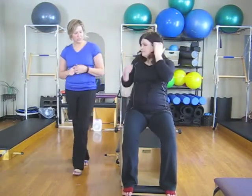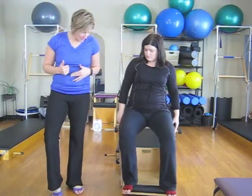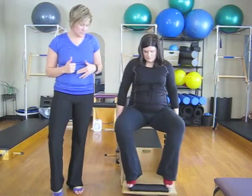Good. All right, we're going to do a little bit of a footwork series on here as well. So I'm going to have Cassie do Pilates V on the toes, balls of the feet, as wide as she can in here.